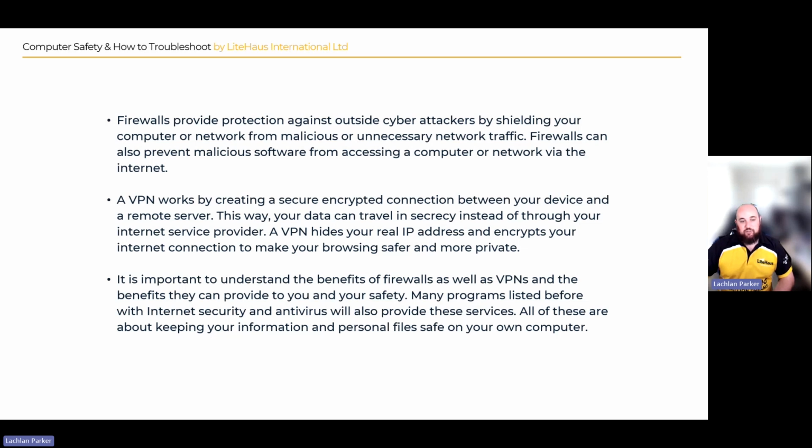So as we said here, firewalls protect you, so do make sure they're turned on. It's important to understand the benefits they provide to your safety. VPNs aren't a necessity, but people use them for different things. So it's up to you. Each individual needs to check out that sort of stuff.